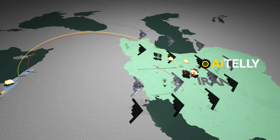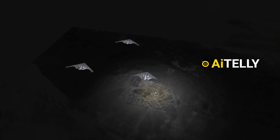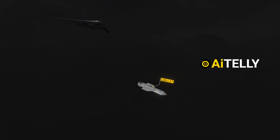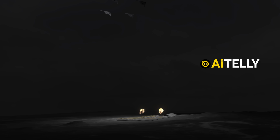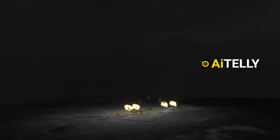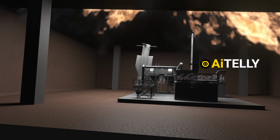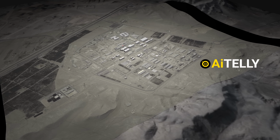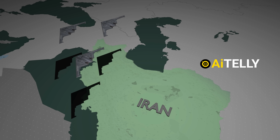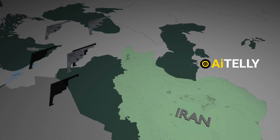an already overwhelming assault. At around 6:40 p.m. Eastern Time, 2:10 a.m. in Iran, the lead B-2 bomber released 2 massive ordnance penetrators over the Fordow nuclear facility. Over the next 25 minutes, 14 MOP bombs were dropped across Fordow and Natanz, tearing into the reinforced underground complexes. Almost simultaneously, the cruise missiles struck Isfahan with devastating precision. With their mission complete, the B-2s turned back and exited Iranian airspace just as silently as they had arrived.